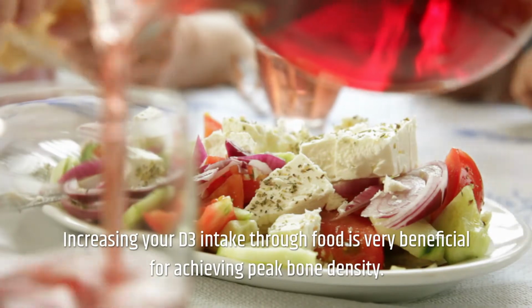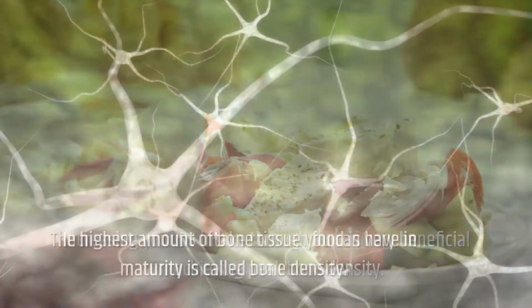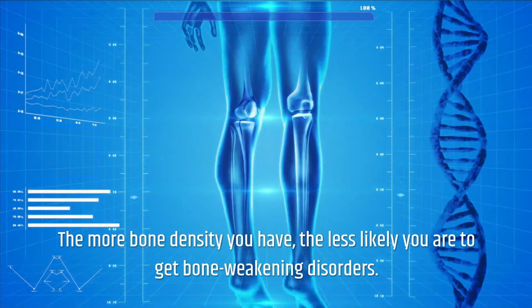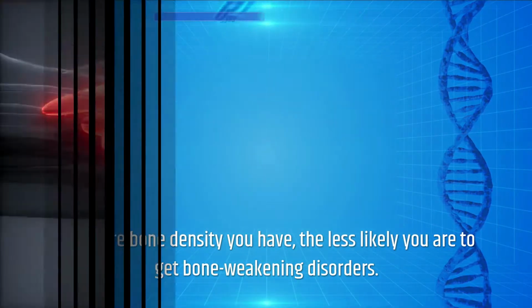Increasing your D3 intake through food is very beneficial for achieving peak bone density. The highest amount of bone tissue you can have in maturity is called bone density. The more bone density you have, the less likely you are to get bone weakening disorders.